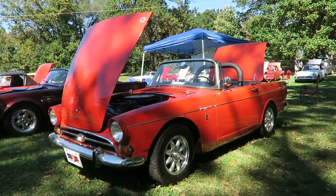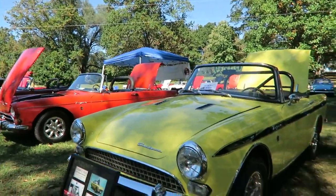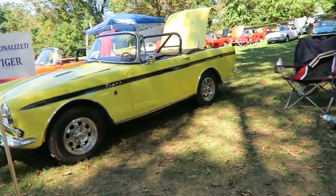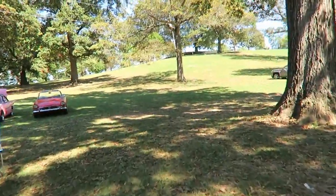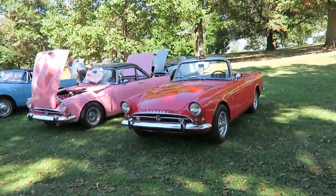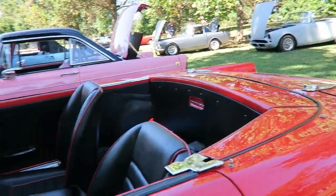Another nice Tiger. This is my buddy Bill's Mark II. It actually belonged to a good friend of his that passed away. So he's repainted it and kept it original. Bees and mosquitoes. Anyway. Another beautiful Tiger. Early version, Mark I with the metal boot. Very nice.